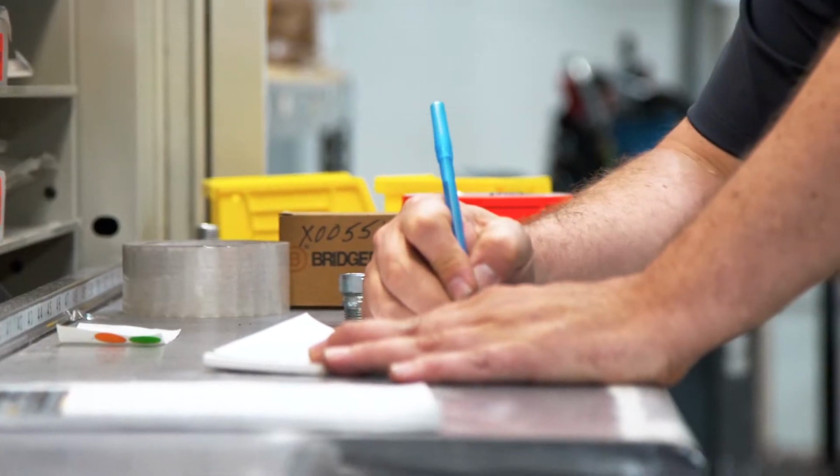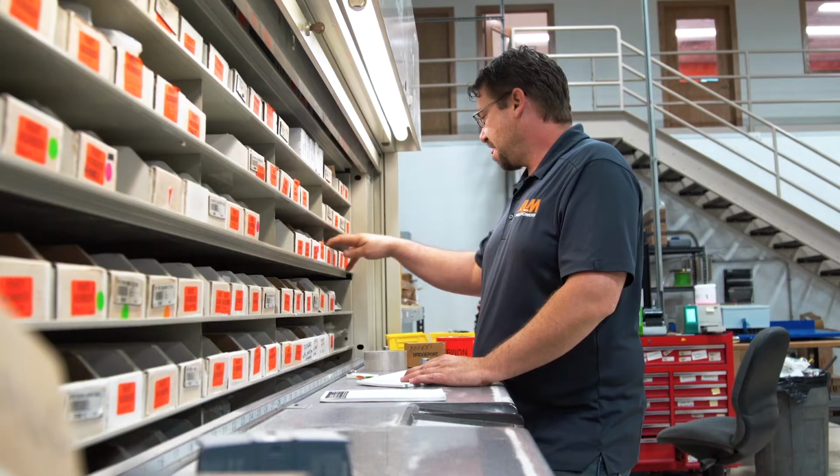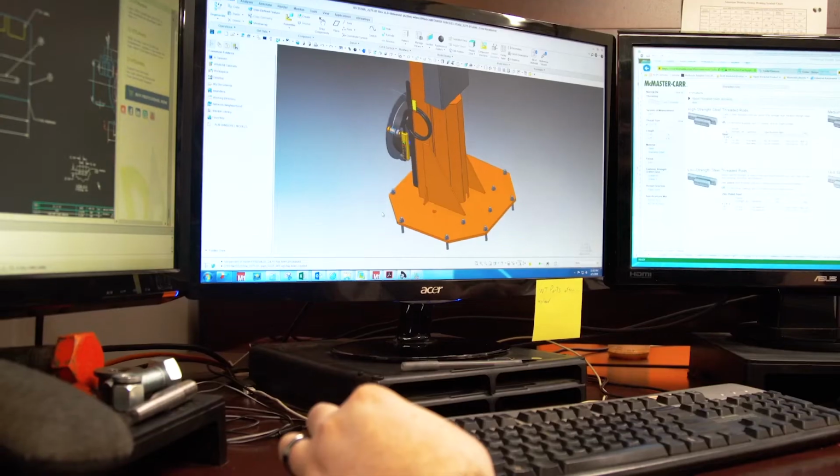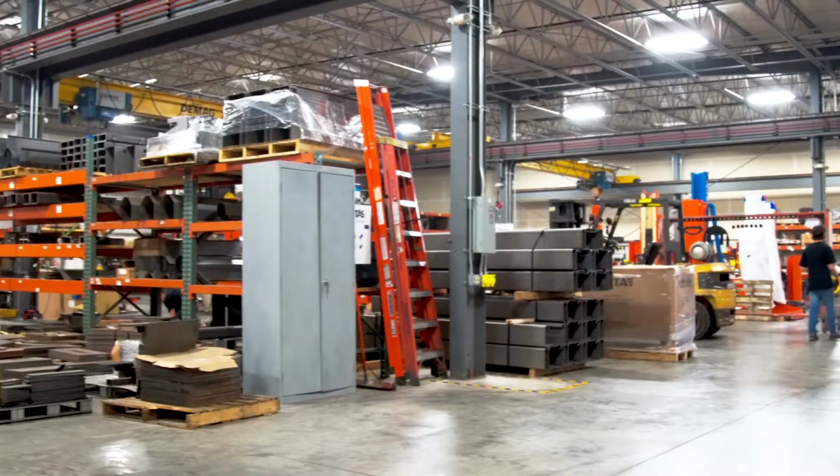Before, we were using folders, trying to track them manually. We'd lose control. Somebody would modify it and you wouldn't know. So EAC's allowed us to really dive in and keep track of that and reduce the amount of people it requires to handle that much information.